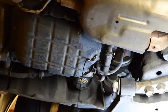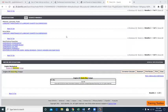Thank you very much. I'm going to pause you. All right, so I came into Identifix, and it says oil drain plug torque. We just searched for that, 22 to 29 foot-pounds. So we're going to split the difference, call that about 25 foot-pounds.